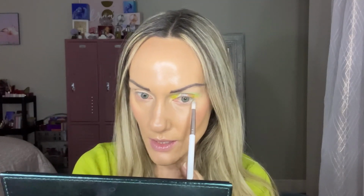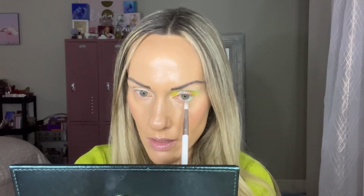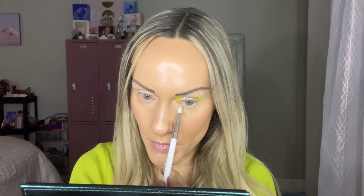Okay, so, man, this is where I really wish I had a deeper shade, but okay, I guess I'll just use both mattes again, and I'll start with this one, and then probably 2/3 of the way in, and then I'll go in with the bright lime yellow. Okay, let's go with the lime.